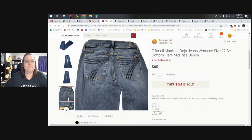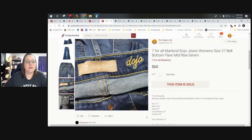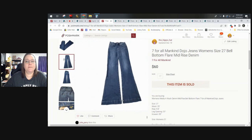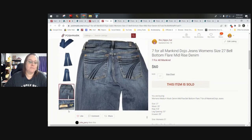I did find a second pair of Dojos, and they got put into the laundry and folded and put into our inventory with our bread and butter items. So they will be a nice surprise when I do find them at some point.